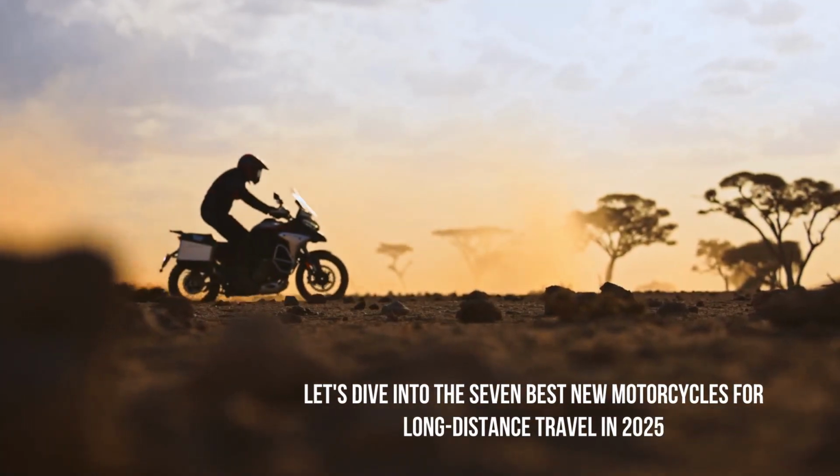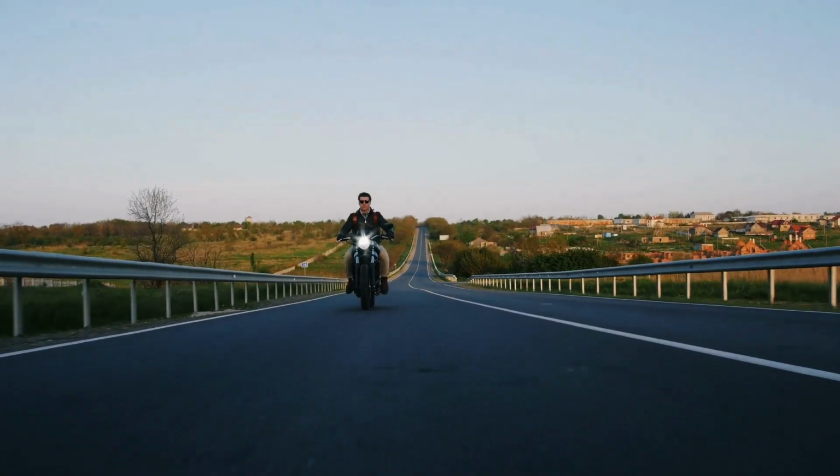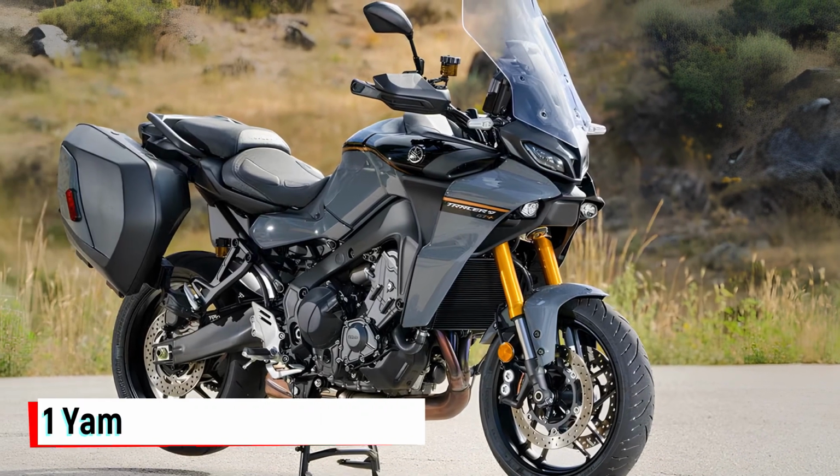Let's dive into the 7 best new motorcycles for long-distance travel in 2025. Number 1, Yamaha Tracer 9 GT Plus.